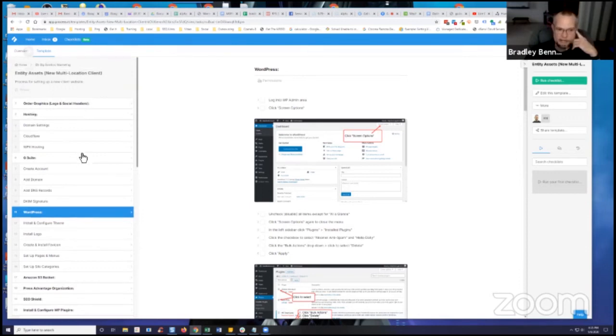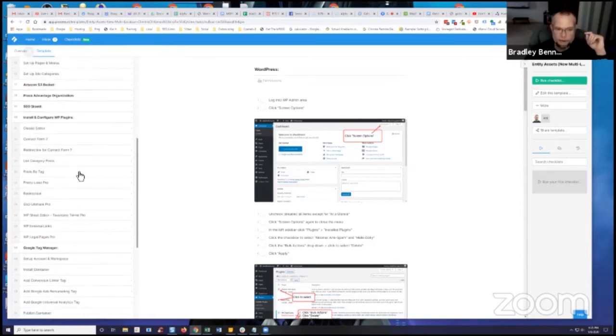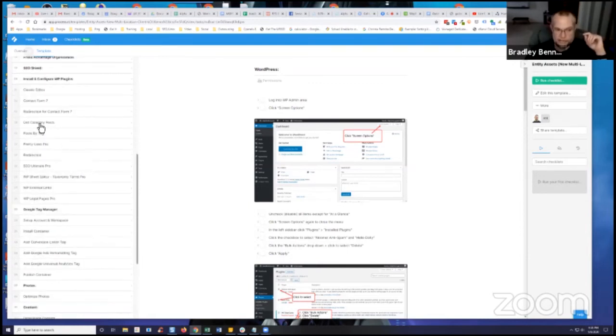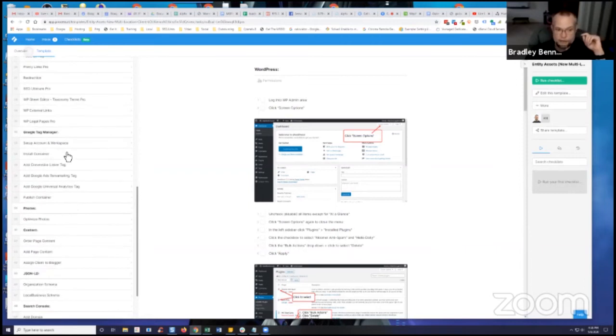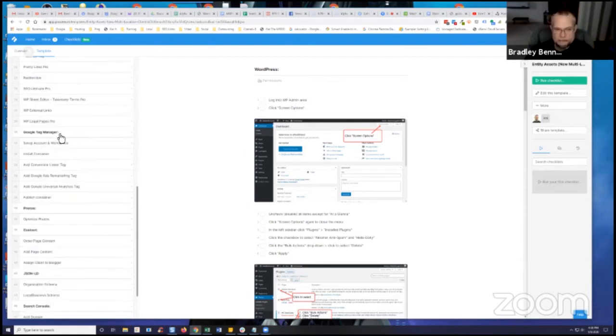But this is all the stuff that I do, right? And again, just go back and watch the replay or take a screenshot. These are the plugins I like to use. Google Tag Manager, all of that. I agree with what Chris said. Typically, I will wait to add the Google Tag Manager.